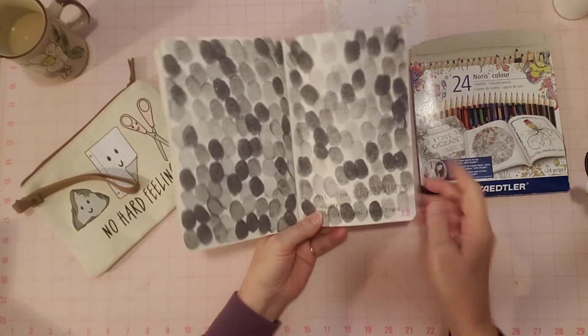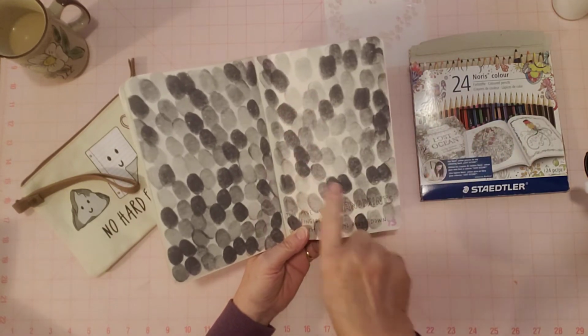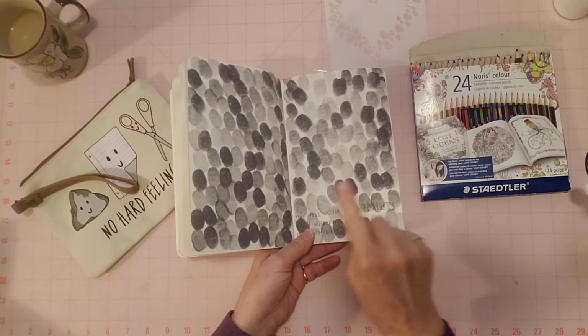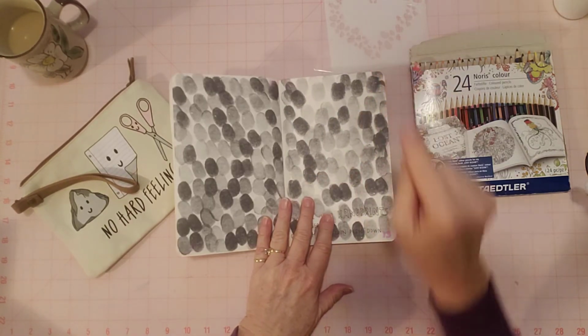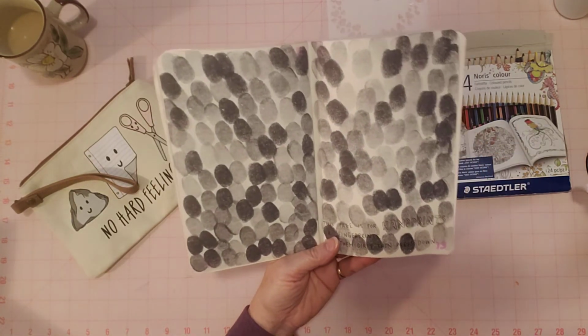And I started out pressing down my finger in ink, and I pressed it down here, did it back and forth, and that's what most of the black ones are on this page. And I thought, well, what would happen if I just kept pressing and kind of wore off the ink and then dipped? So that's how I got all the shading here. And I thought that was really cool. To me, that's really cool.